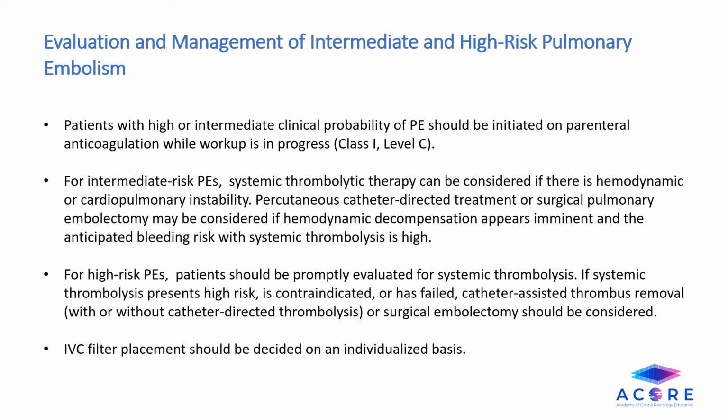This review states that patients with high or intermediate clinical probability of PE should be initiated on parenteral anticoagulation while workup is in progress. For intermediate risk PEs, systemic thrombolytic therapy can be considered if there is hemodynamic or cardiopulmonary instability. Percutaneous catheter-directed treatment or surgical pulmonary embolectomy may be considered if hemodynamic decompensation appears imminent and the anticipated bleeding risk with systemic thrombolysis is high.